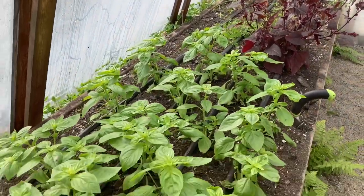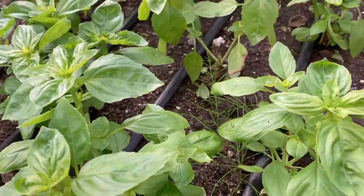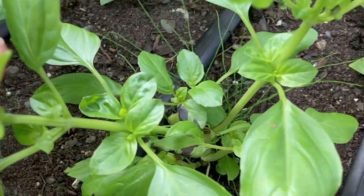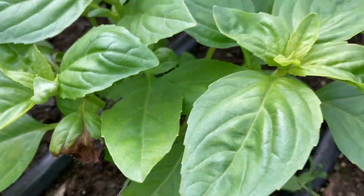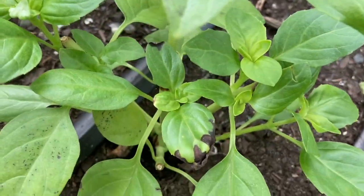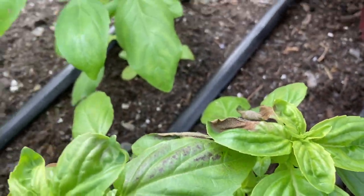Yeah, this is the second patch of basil that I planted, and it's still doing really nice. I always like to plant a second succession of basil because having something new coming along, they're a lot fresher. But you can see there's some black leaf going on in here. Because they're not so tight together, it does allow some air to go through, so it's not too bad actually. These guys don't usually even last this long, but they're doing pretty good.